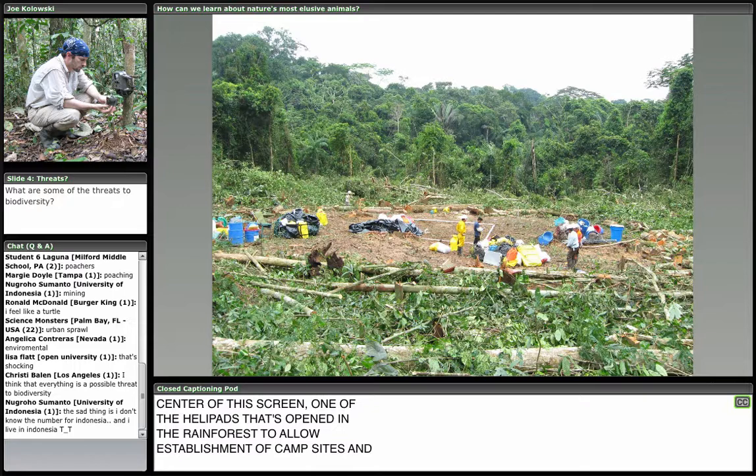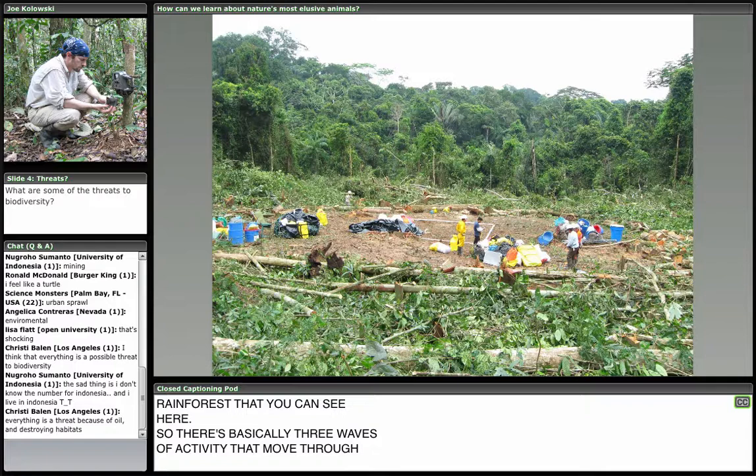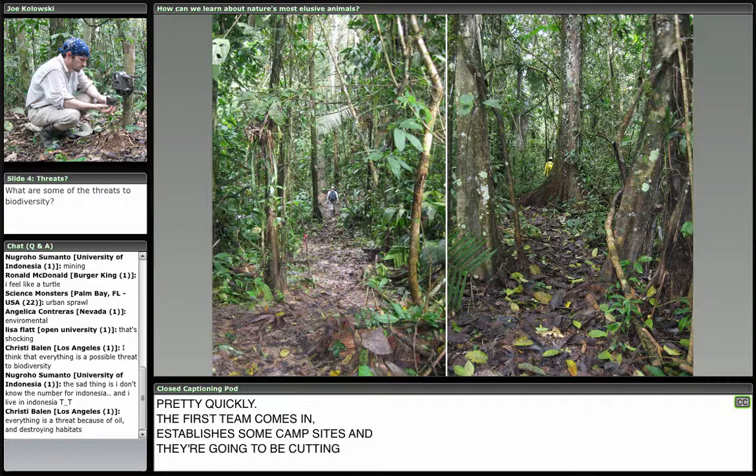So there's basically three waves of activity that move through pretty quickly. The first team comes in, establishes some campsites, and they're going to be cutting trails in the forest along what we call seismic lines. So you can see here on the left one of these trails. It's not very large, and large trees are left in the trail, like you can see here. And you can see another trail on the right. So you can see that they're not cutting large trees, and it's a relatively small trail.